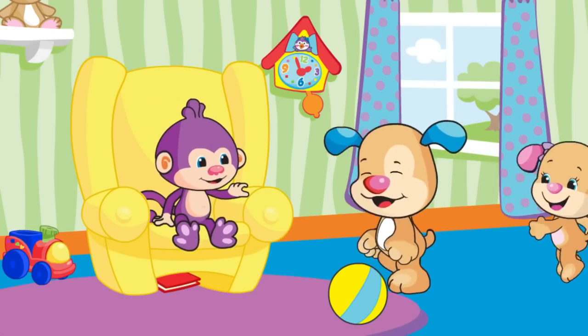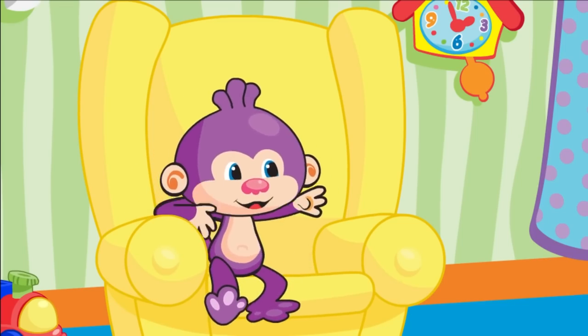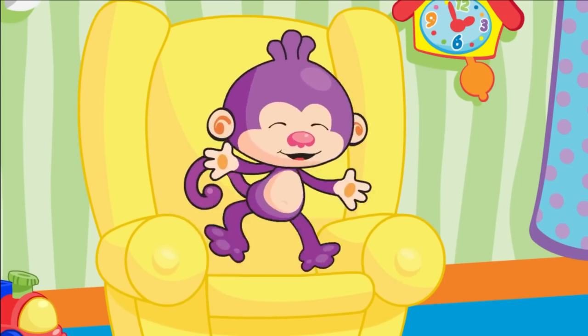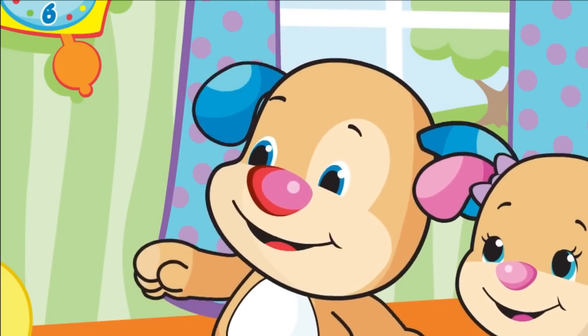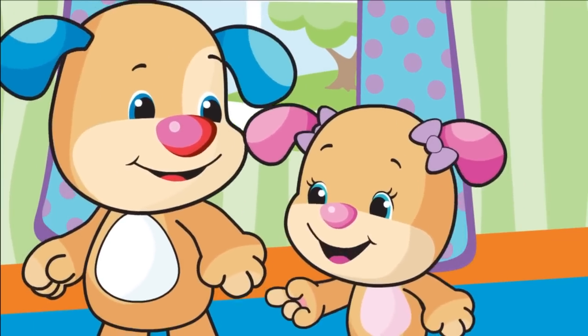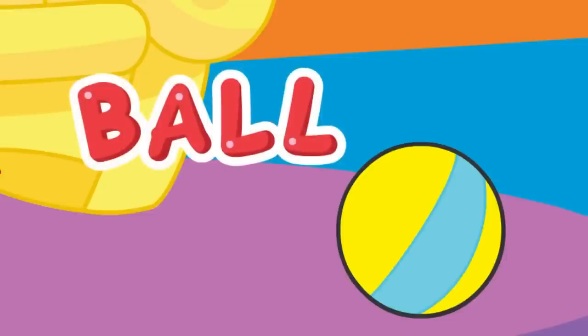Hi, monkey. Ready for story time? See if you can find the book. Let's play a game. Look, look, look. I love games. Is that the book in front of the chair? That's the ball. The book's not there.